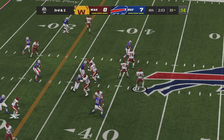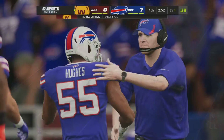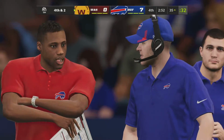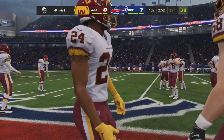Fitzpatrick on 3rd and 2. And tight coverage there. It's knocked away, incomplete. Quarterbacks work all the time on manipulating a defense with their eyes and their head movement. In this case, he just stared the receiver down. That allowed for excellent coverage, able to knock that one away.